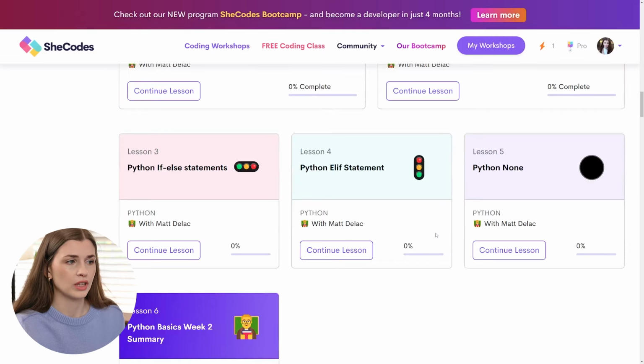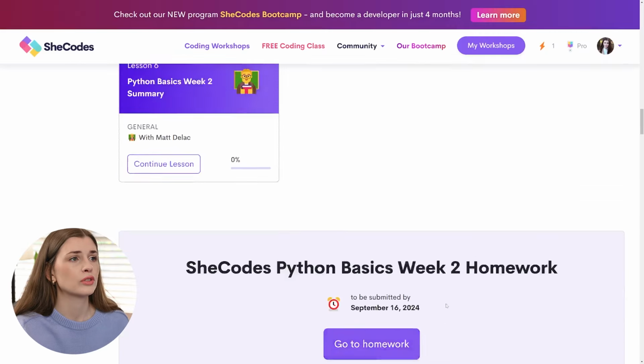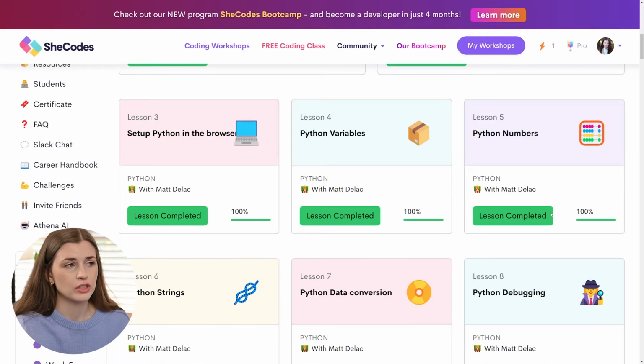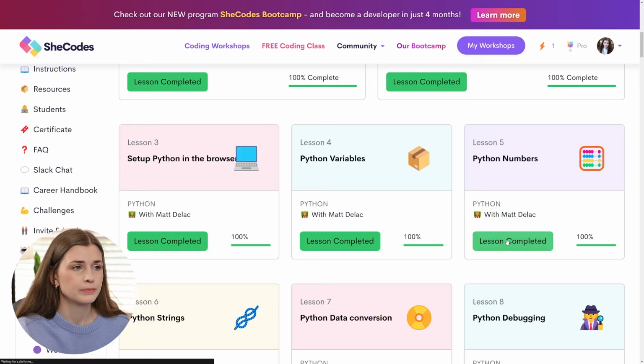So more lessons, about 6 for this one. And then you turn in week 2's homework. So it's very well structured. You can see the whole course from top to bottom if you want to. So let me show you what it looks like once you get inside one of these. So let's just open up lesson number 5.